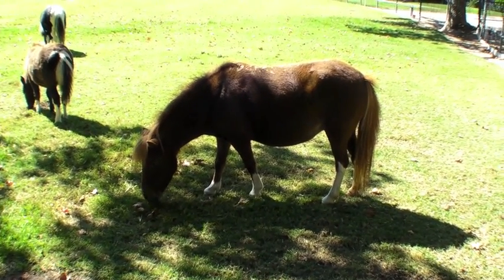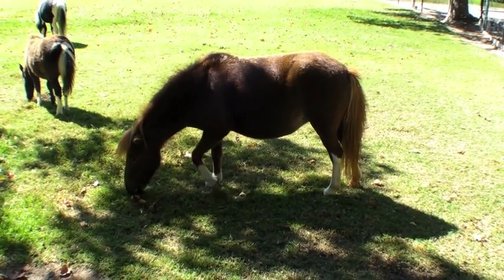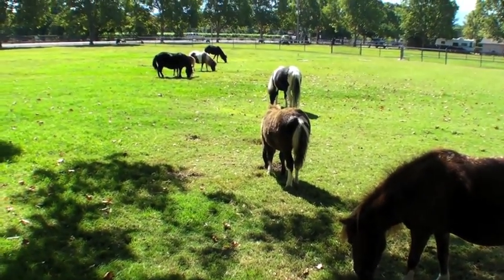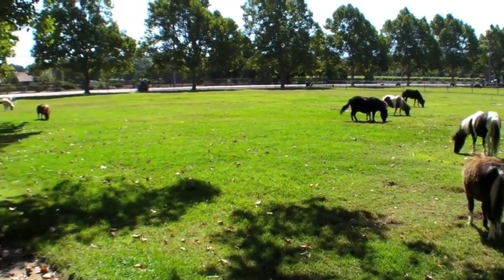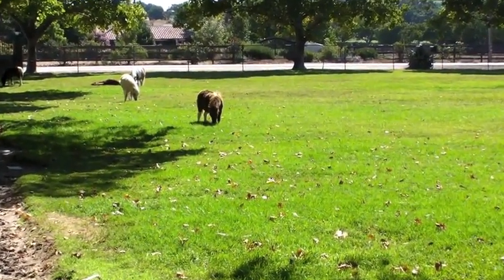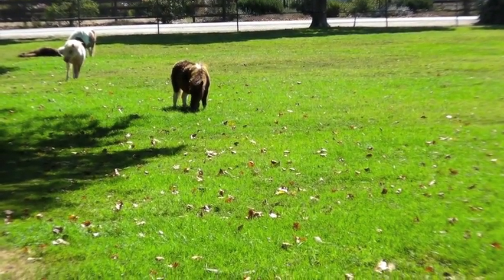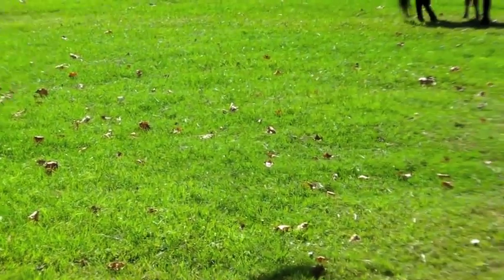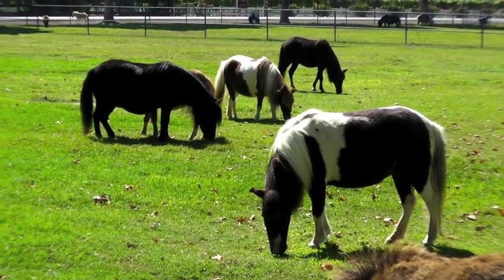Okay, we walked over here to this other pasture area where they have, looks like the majority of the horses at. And you can see again, everybody's enjoying their food. Nobody's running around at all. But there seems to be, right up there, that little one seems to be, as miniature horses go, a small miniature horse. Said they're all here. It's really neat to see.